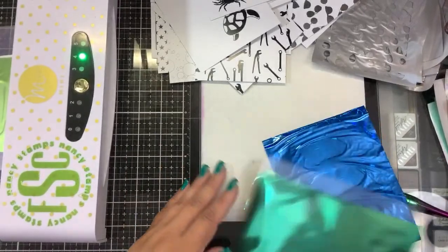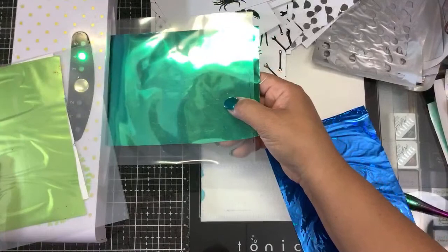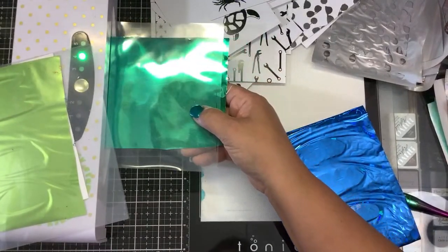Telling you, this embossing powder is my nightmare. Don't emboss and powder and do foiling the next day. I need to wipe the desk down.